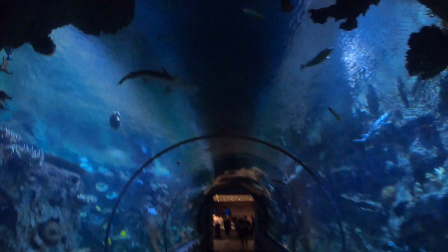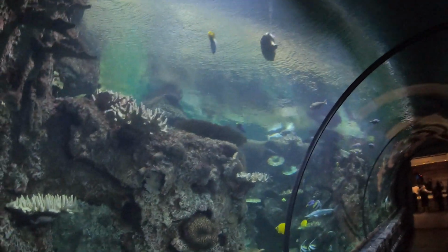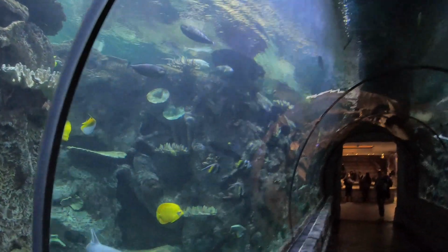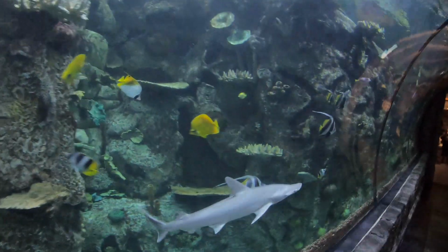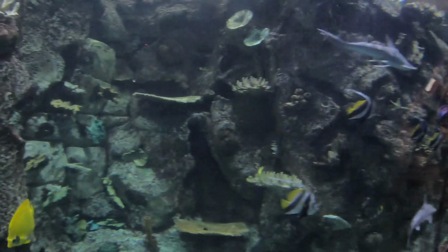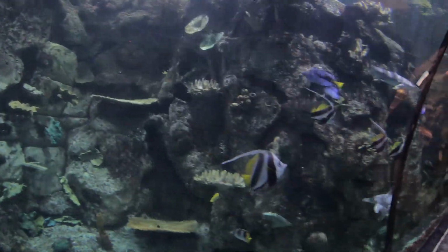And here is the Shark Reef's walk-through tunnel. Again, when you check my other aquarium videos, the first time you see one of these, it seems really unique, but it's pretty much in every aquarium. I would love one of these in my house. That would be quite the weekend project.